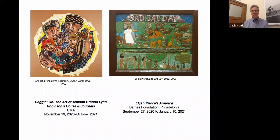There are two very important Ohio, actually Columbus, artists that are not at the current time represented in this gallery for various reasons, but we wanted to make sure to draw your attention to them. One is Aminah Robinson, and she is the subject of a very large and important exhibition that's going to open in the Walter Wing, the new wing at the museum, on November 19th: Raggin', the Art of Aminah Brenda Lynn Robinson's House and Journals. This is an exhibition connected with the home of Aminah Robinson that was left to the museum when she passed away a number of years ago. There'll be a lot of new material that the public has never seen before, and a large catalog as well that will accompany the exhibition. So be sure not to miss that.